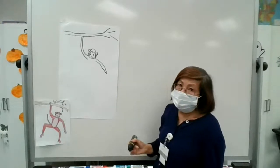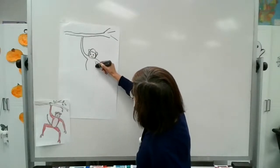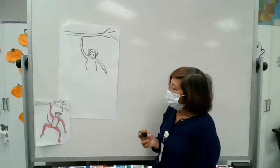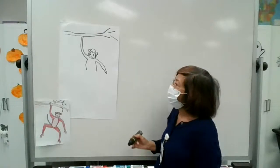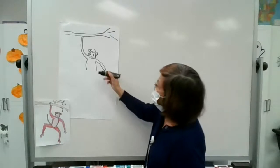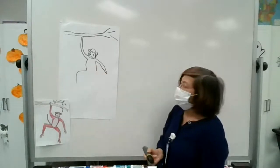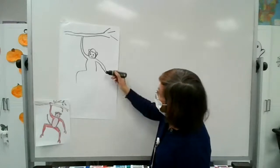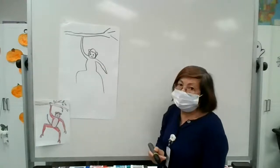And now we go to the body, okay? The body, one on this side, one on this side, okay? And now you see monkey, they have a long leg, long hand, okay? So that's why they can jump and run really fast, okay? So this is because hanging just like this. Okay, and one more just like this one. Okay.